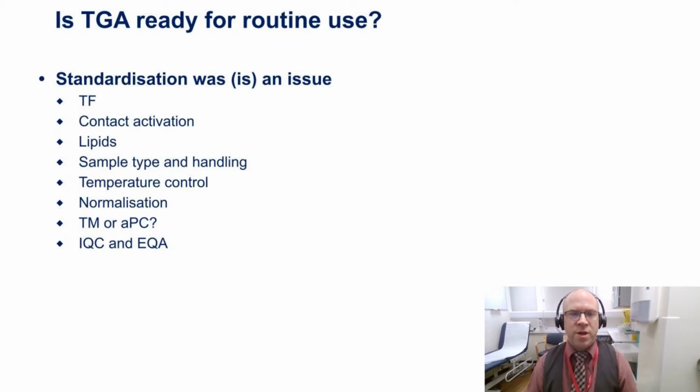So the immediate question is: is thrombin generation ready for routine use? The fact that we're asking that question means that there obviously must be a reason why perhaps we're not, or at least there may be questions raised as to why not. The thing that's always raised with thrombin generation is lack of standardization between centers, and this has been mentioned across all the literature on thrombin generation.